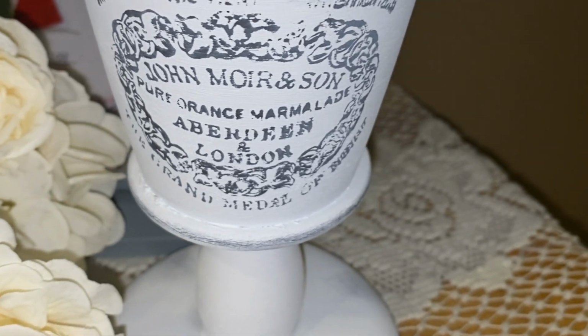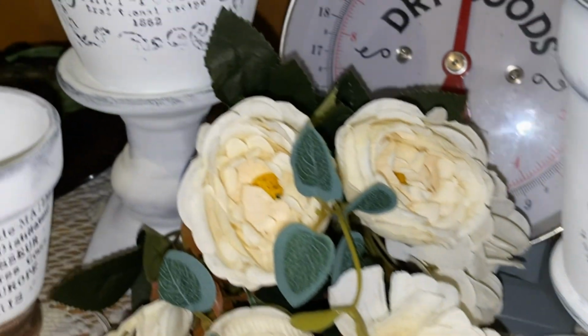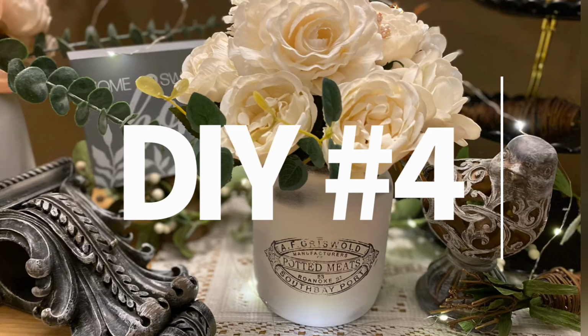But look at how pretty. Now, I know that that says John Muir and Sons. No, see, I'm not even going to try to read it. But look at those gorgeous flowers from Temu.